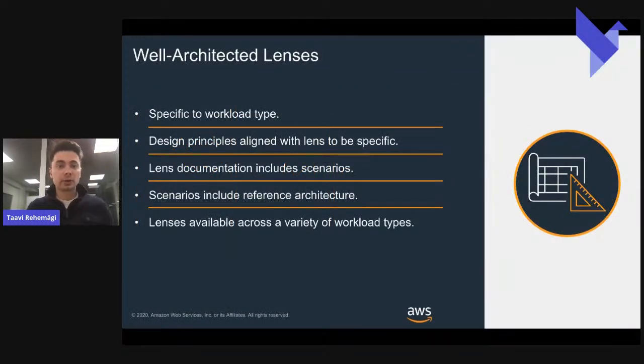Also, in the well-architected framework, there are lenses, which are a way of looking at a specific workload type. It could be a serverless application, high-performance computing, or any other type of workload, and those different types of workloads get looked at through a lens. For each one of those workloads, different things are important, and you should be aligning yourself with the lens as well. The documentation for those lenses includes different scenarios for serverless applications, and also enables you to think about the best architecture for your solution and play through different scenarios.